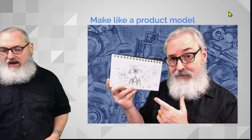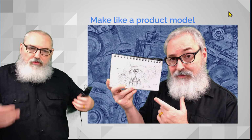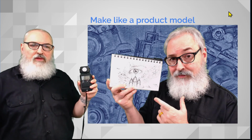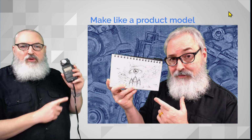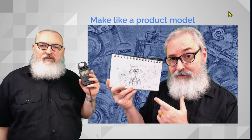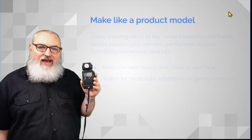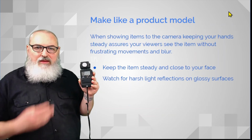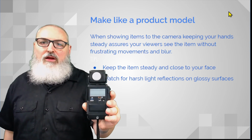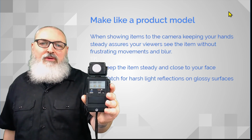When showing items to a camera, you want to keep your hands steady, and it assures that the viewers will see the item. It's often very frustrating when you're moving the item around, as it causes a lot of video blur, and it makes it almost impossible for your viewers to focus on what it is you're trying to present. By keeping it steady, it allows people to get a better view of what it is that you're presenting to them. Right? You can even bring it a little bit closer, but just mind that your camera will have a minimum focusing distance, so you want to be within that.